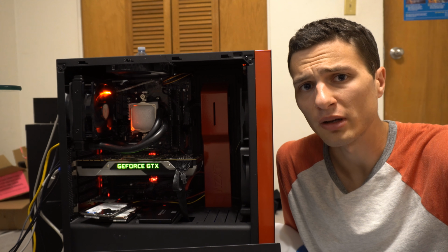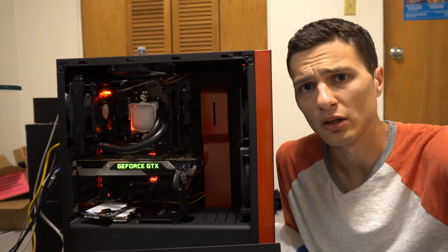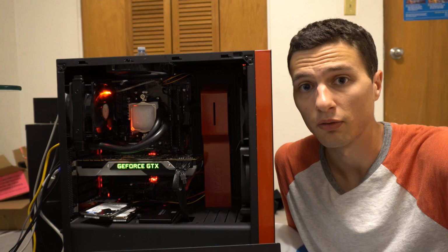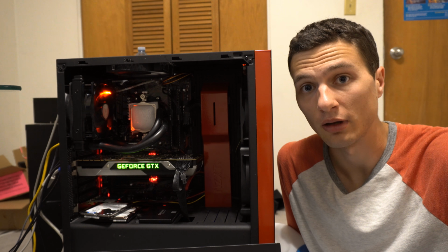But when you're storing the 4K files you have and stuff, it doesn't matter. You can just store it on a disk drive. You can get, for example, a 4 terabyte disk drive for about $80. It's really up to you on which brand name and stuff to choose.